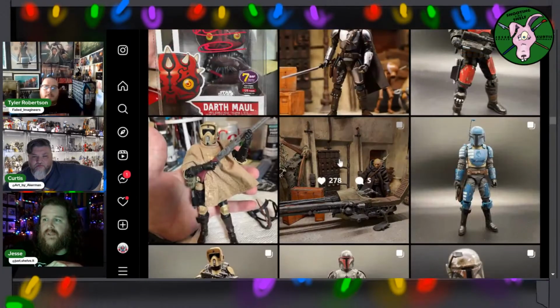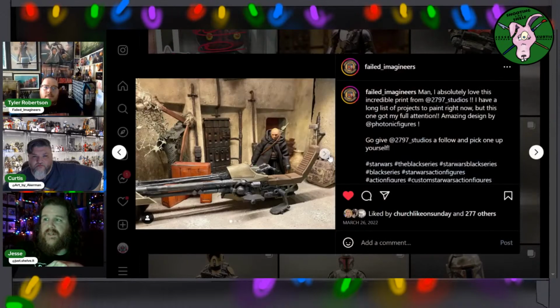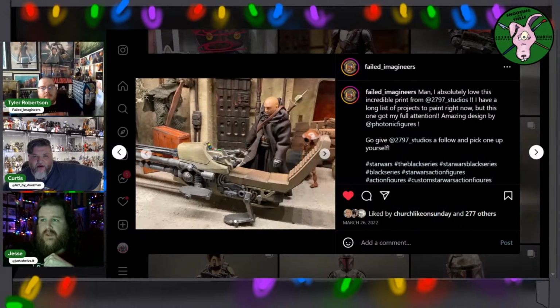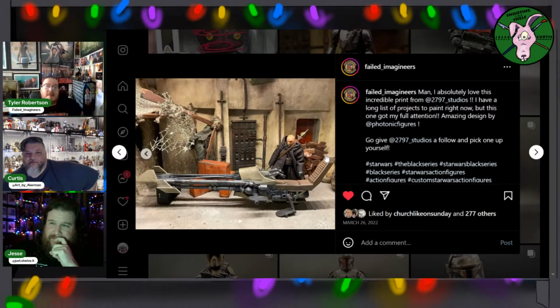Oh, and this was the Speeder. Is this 2797 Studios? Yes, he's the one you do your stuff with. Yep. Do you ride that like a bantha? That's the only way you're allowed to ride that, like a bantha. Gotcha.